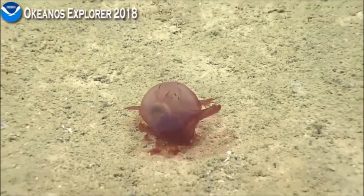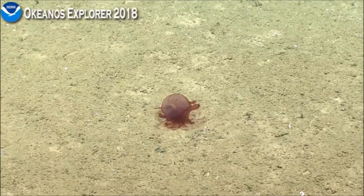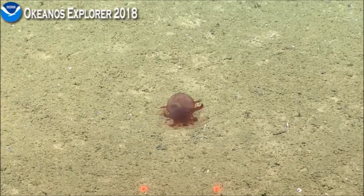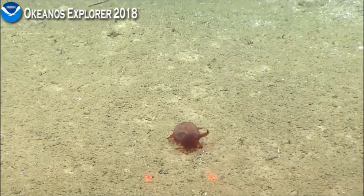I can watch them all day. Did we get a size of that? Okay, that's partial. And yeah, as Scott had pointed out there, they are close relatives and the same group of organisms as the sea stars.